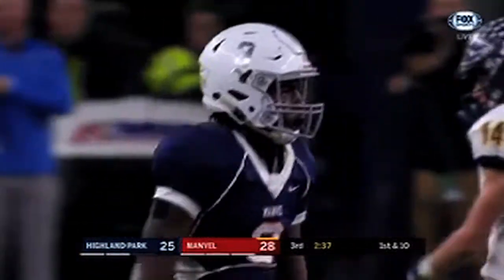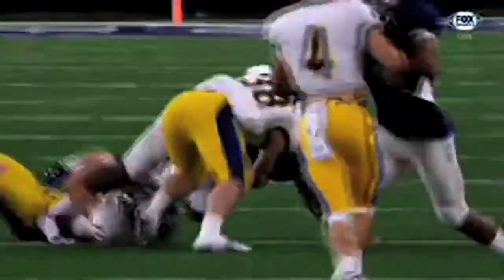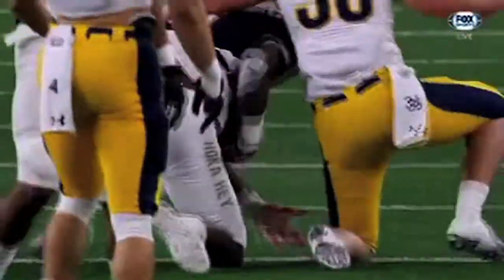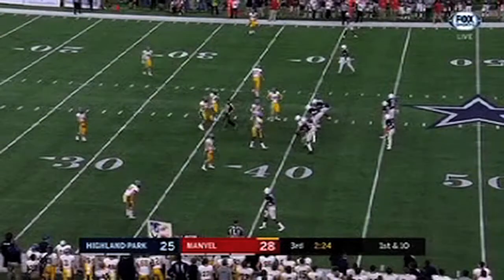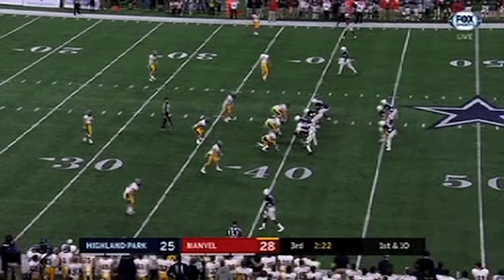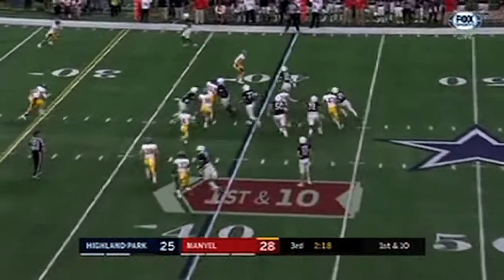A gain of 14. Well, Kason Martin is so confident in his arm strength that he knows he can get the ball to a spot. We see it thrown kind of, I'm calling it low and inside, but that's where the receiver wants it because he knows that the defender's on his back. Terrence Norman comes up with a huge catch and another third down conversion by Manvel. It's been really the trademark here in this third quarter.